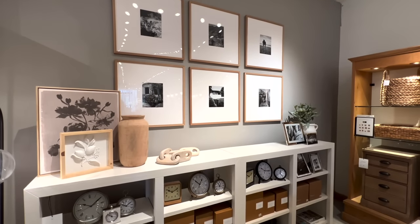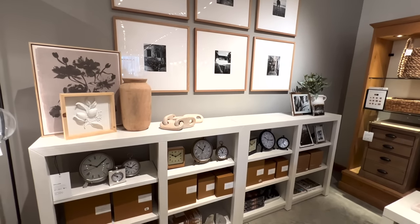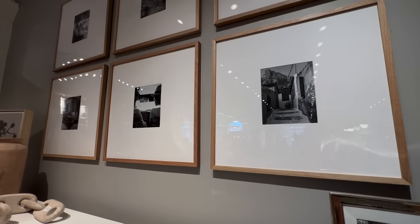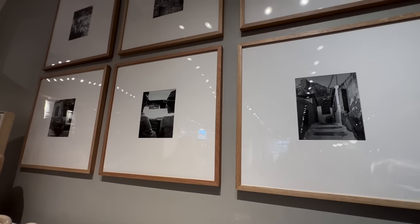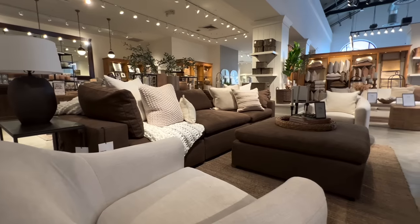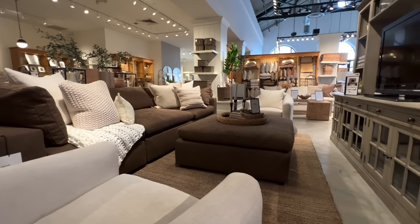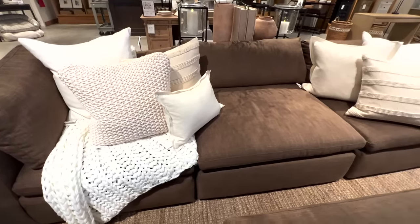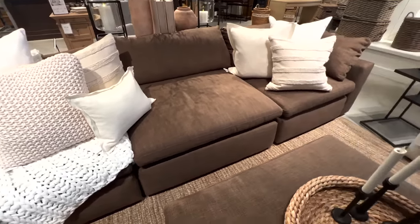Last but not least, I want to show you guys these wall frames. I love the size of these squared picture frames. I think they're so aesthetically pleasing, and it would be a great way to have a gallery wall. My sister, on the other hand, did not agree. She does not understand the purpose of why you'd have these large frames with such a tiny picture in them, but that's okay.